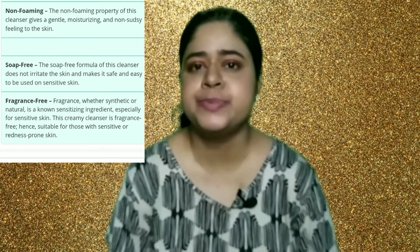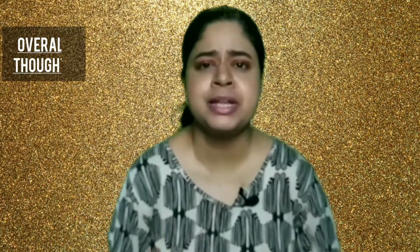Let's talk about some of the claims that they have made about this product on their website. They claim this face wash to be non-irritating, suitable for dry and sensitive skin, moisturizing and fragrance-free. They also claim that this helps in removing makeup and other impurities from the skin without stripping the skin of its natural oils. I completely agree with most of the claims that they have made, except the makeup part. I don't think that this would be that effective in cleansing and effective removal of makeup.